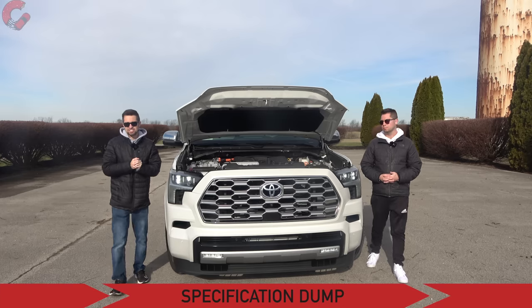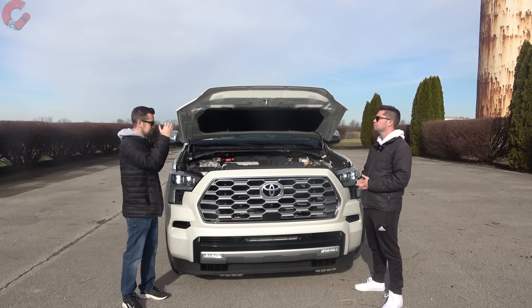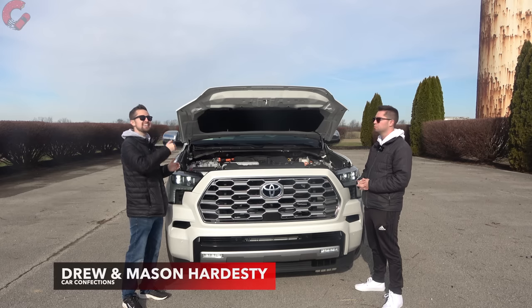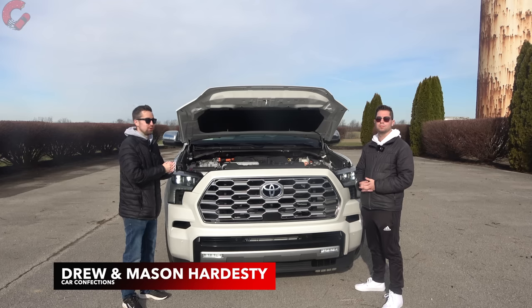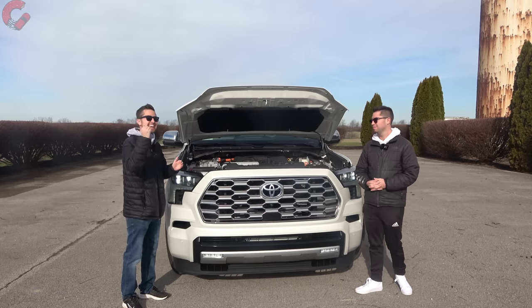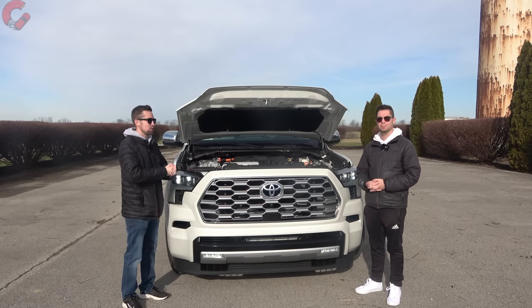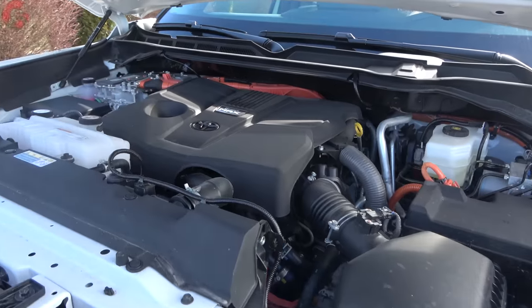All right, so let's get things started here today with our spec dump. So underneath of the Sequoia, it skips the Tundra's base engine and goes straight to the iForce Max hybrid system. Now this ain't no Prius though. This has 437 horsepower, 583 pound-feet of torque. You're gonna have a 10-speed automatic transmission, standard two-wheel drive, optional four-wheel drive.